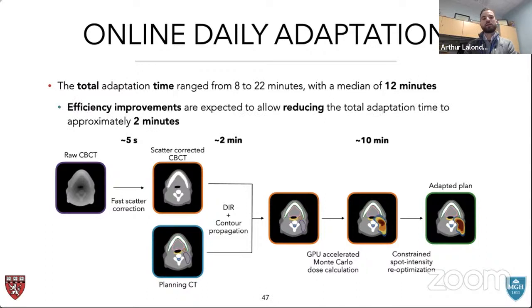And we're expecting that with improvement in the way things are done, there are things that are done sequentially that could actually be done simultaneously. Also, we're not using the most efficient hardware and codes at the moment. It's still something we're developing. So since everything in there is automated, our objective would be to bring that total time down to around 2 minutes.